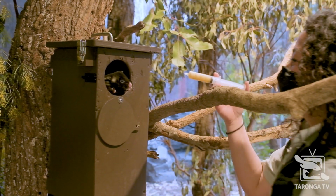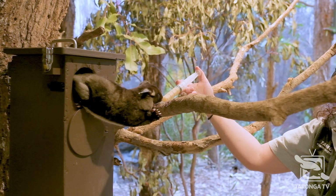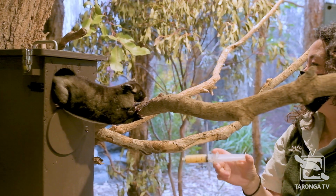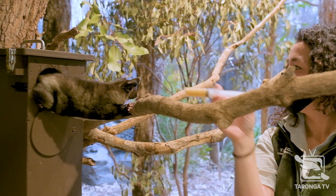Hey, buddy. Good. He is absolutely beautiful. Isn't he? And these yellow-bellied gliders are also known as the fluffy glider, and I reckon you can see why.